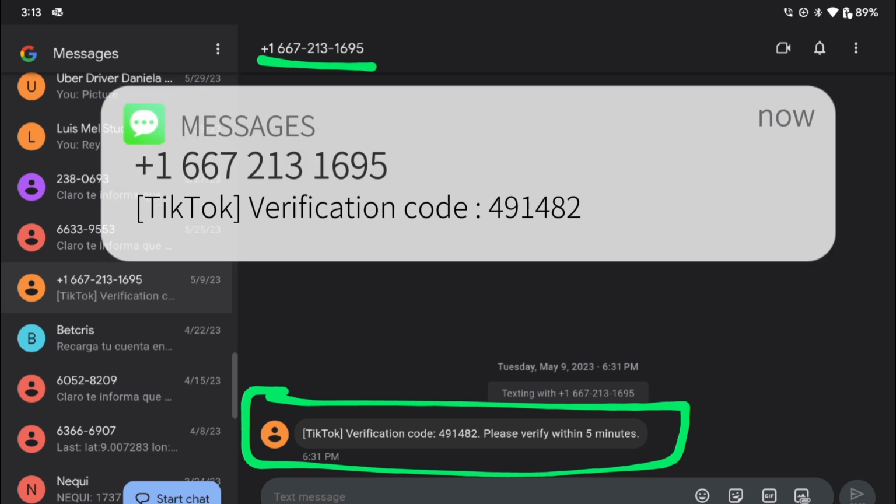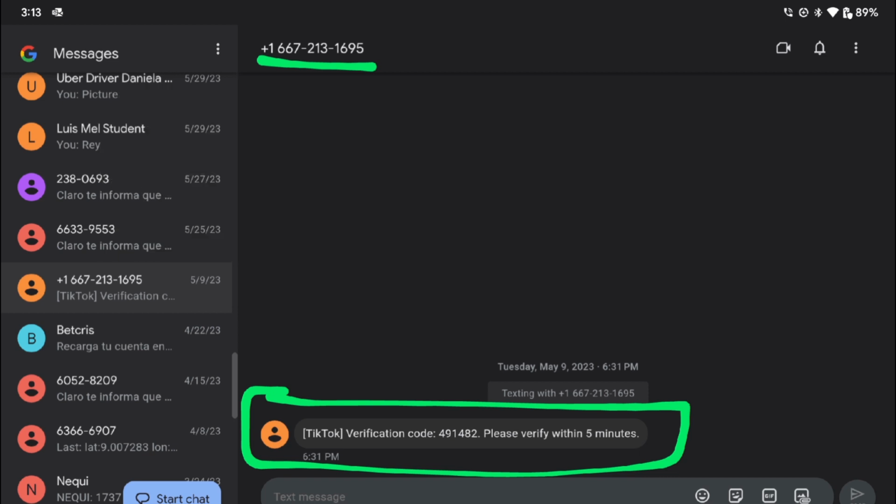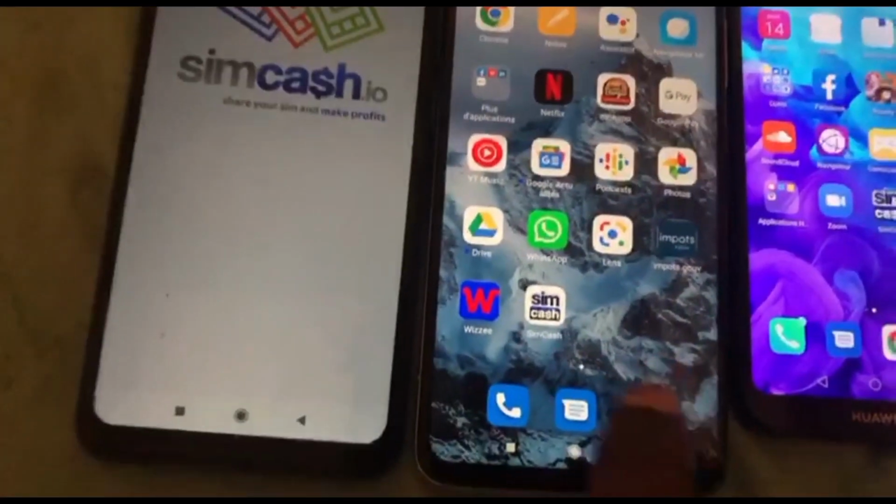Here, for example, from TikTok, sent from a random US mobile number starting with the 1667 area code of Baltimore. And if you pay attention to the SMS you receive, you will realize that many companies like TikTok, WhatsApp, Microsoft, Google, etc. use that system to send their confirmation codes from random mobile numbers because it's cheaper than servers.